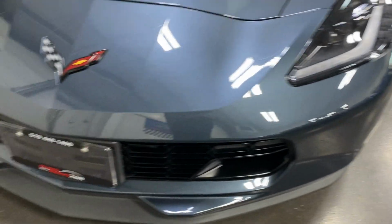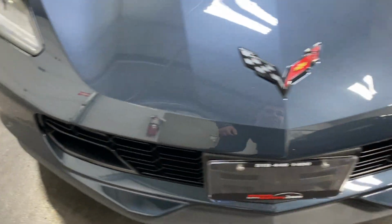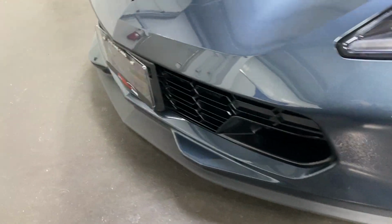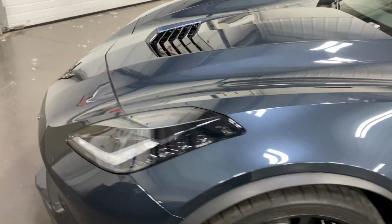Okay, so in terms of issues, let me just have a close look. I'll see if I can find anything. Looks pretty clean, a little fluff there, that's about it. Yeah, so I don't see any stone chips or anything to point out. Not to say there isn't any, but nothing that I can see that stands out. So that's great. So we'll just slide around this side to your front wheel.